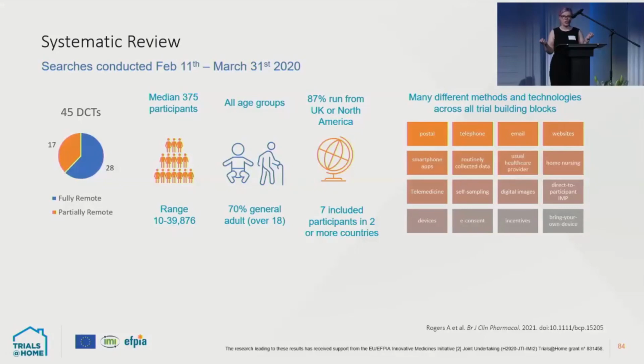We also found that the decentralized methodologies were suitable across a variety of age groups. I understand there's a conversation about what age group is appropriate or most appropriate for decentralized clinical trials. We found that actually it was suitable for all age groups. There was a vast array of different age groups of participants, but mostly they were adults, although 30% of the trials that we came across were pediatric.